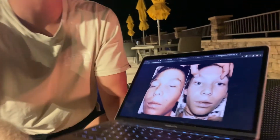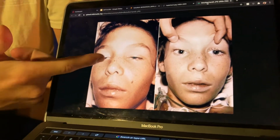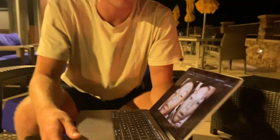So here's another picture of someone that got botulism, and you can see that their eyes are drooping and their pupils are really wide and they're not moving. So that is from the paralysis.